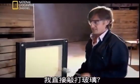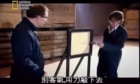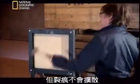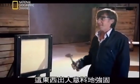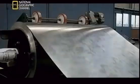Let's see if this window can be smashed. Hey, hammer. So I'll just hit it. That would have done the glass, wouldn't it? I think it would have done. Try it. Don't be shy. Give it a good welly. Glass fibres provide the strength. The individual fibres might break, but the cracks can't spread from one to another. It's quite surprisingly tough, isn't it? And fiberglass is even tougher when combined in a composite with aluminium.